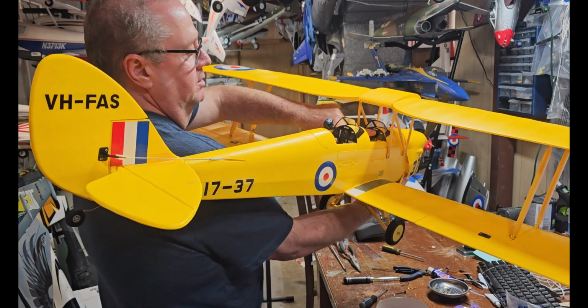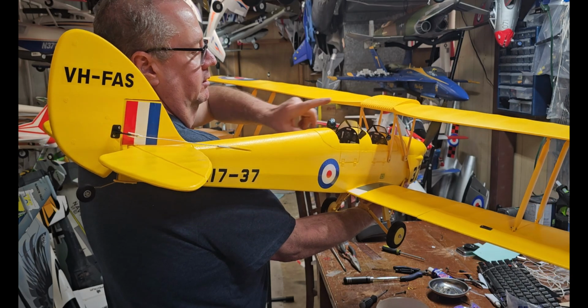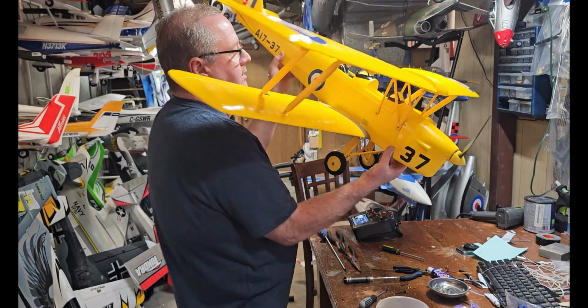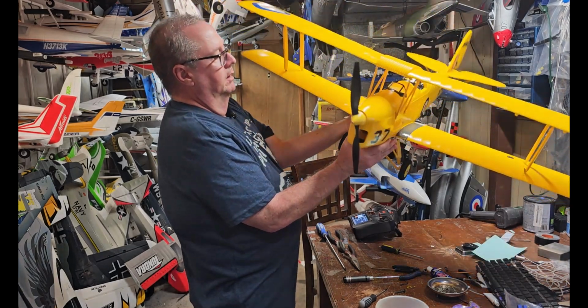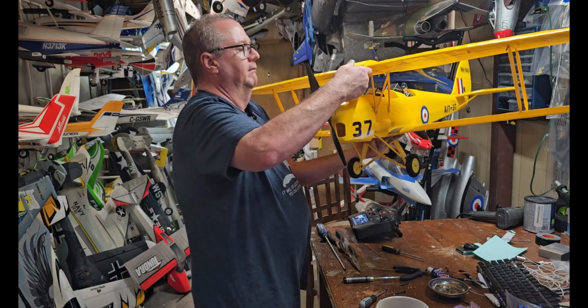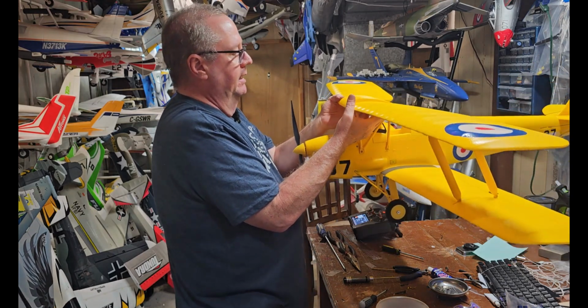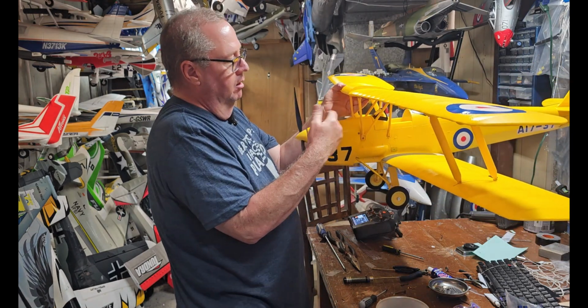You just put the instrumentation on the cockpit. They're just stickers that go in. You glue on your little windshields. CG: I've got a 2600 high packing battery, or wow, I don't know. I can't talk tonight. In there, I got it all the way forward.